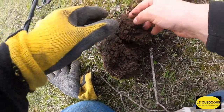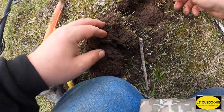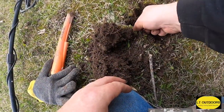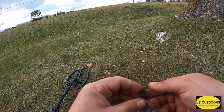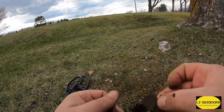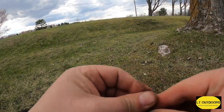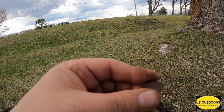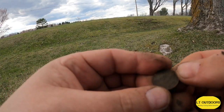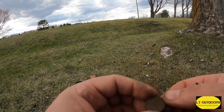Oh, my first coin of the day. Where'd you go, buddy? I seen it. It was a coin. I think it fell back in the hole. There it is. What do we got? It's a dime. Just a regular dime. Boy, that's a bummer. So much history around here. It's a 1990-something dime.